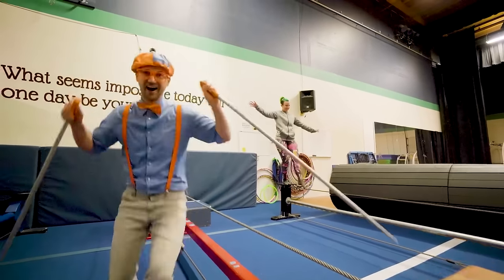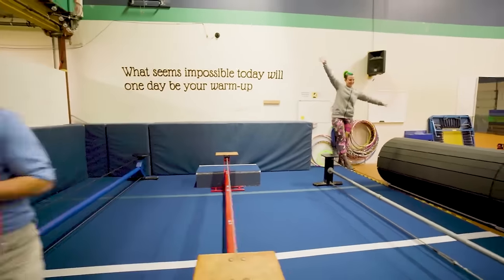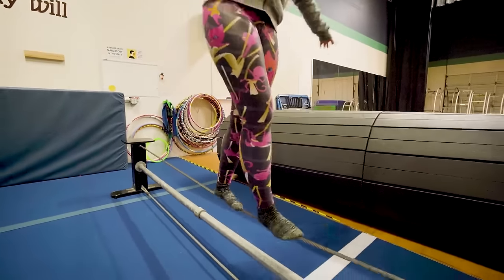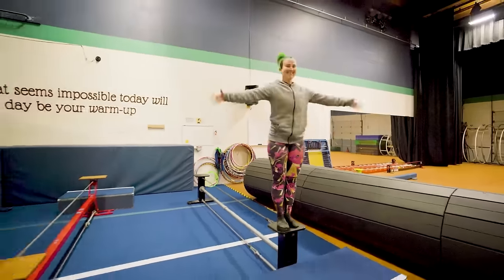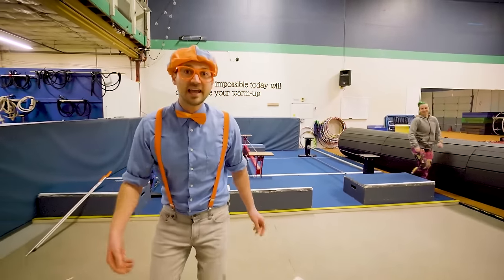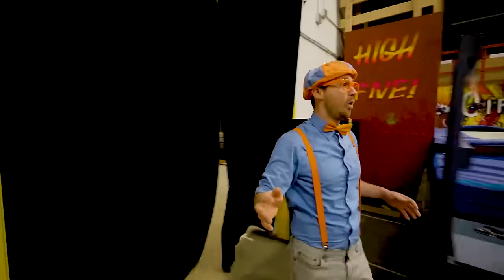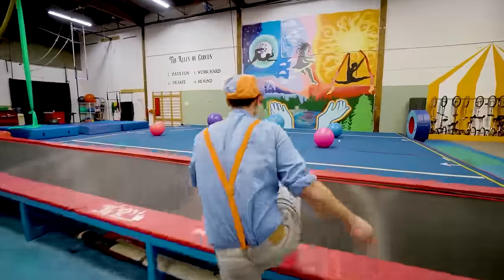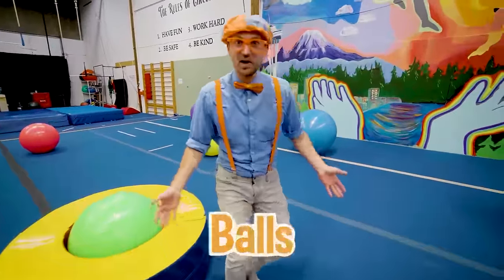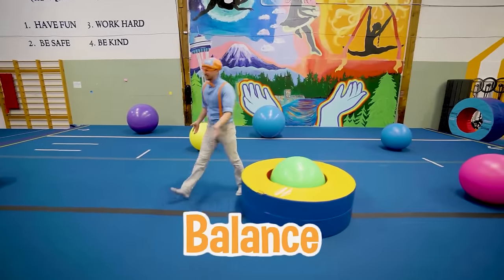Whoa! That's tricky. Wow, look at how good she is. Wow, she is so good. Hey, maybe now we can keep balancing on the balls. Wow, look at all these balls. Yeah, this is another great way to learn how to balance.